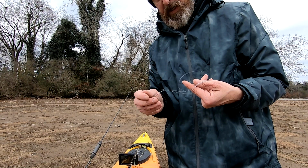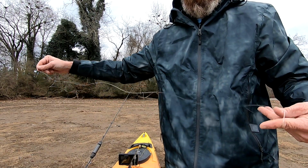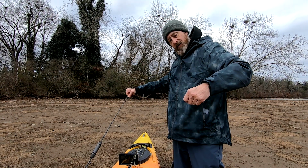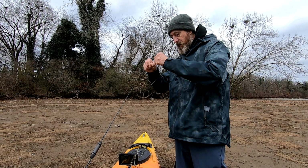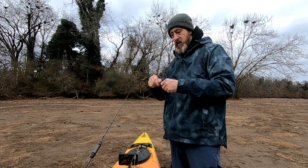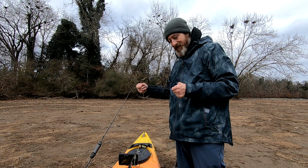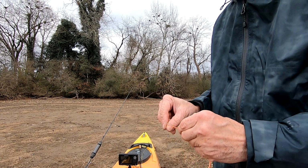Hold it on my fingers as I unravel the knots. Once it starts going, just go. Stretch her out and get all those wrinkles, curlicues, pigtails. Try to work them out a little bit. I get a lot of them out, but usually I find that when I catch a fish and it starts pulling on it, it'll pull it straight for you. I'll make my loop-to-loop connection.